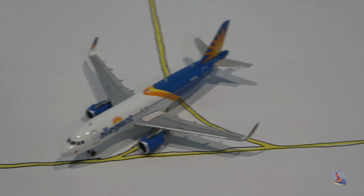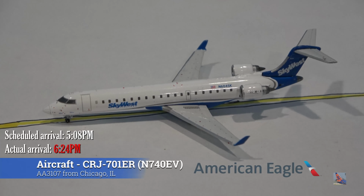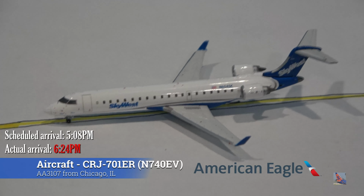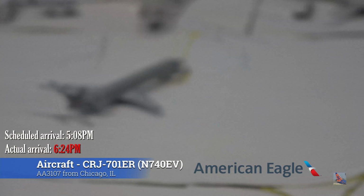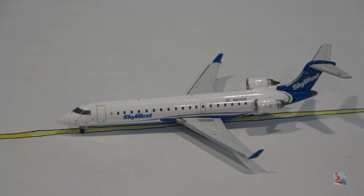One more to go here at the passenger terminal for this update. About to taxi into the passenger terminal, and we'll be parking at gate number 5, which is the gate that this American Eagle CRJ900 once occupied, but it's going to be heading to Dallas here pretty soon. Here's the SkyWest CRJ700 operated by American Eagle. So this aircraft arrived in from Chicago as flight 3107 at 6:24 p.m.